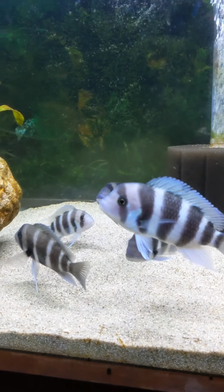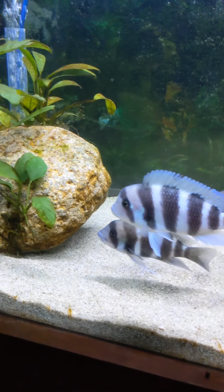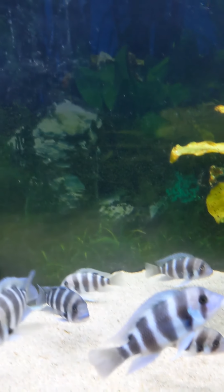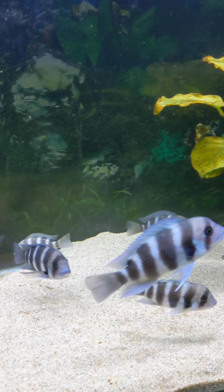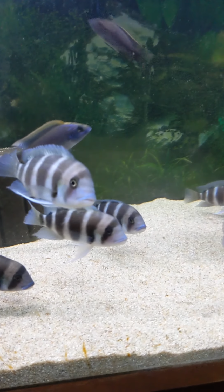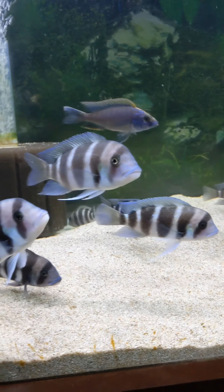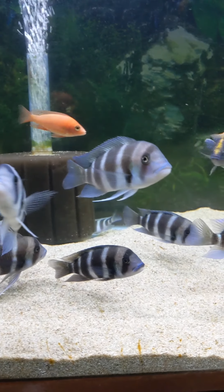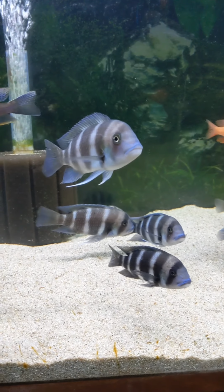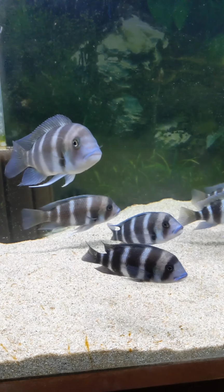Before I added them, I quarantined the peacock cichlids for about 3 weeks. I want to say a little over 3 weeks. They seemed perfectly healthy. I had no issues with them. I put in a little bit of meds to try to make sure they were healthy when they came in, and I put them in.